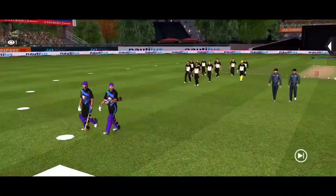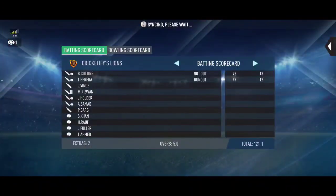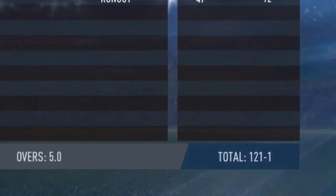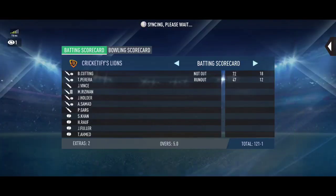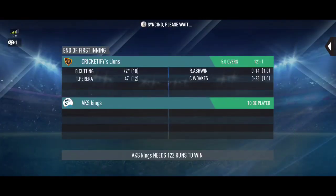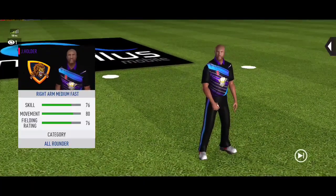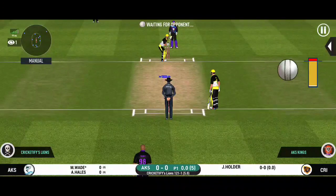The first innings comes to a close. The target is set. Openers rush to the pavilion to get padded up for the chase. We are in for a nail-biter. Pace bowler into the attack. That's a pretty interesting field the captain has set.